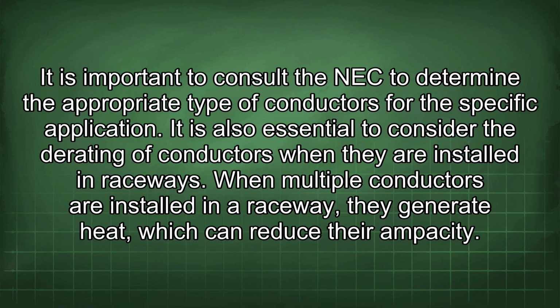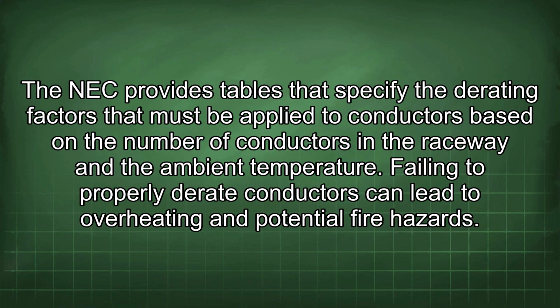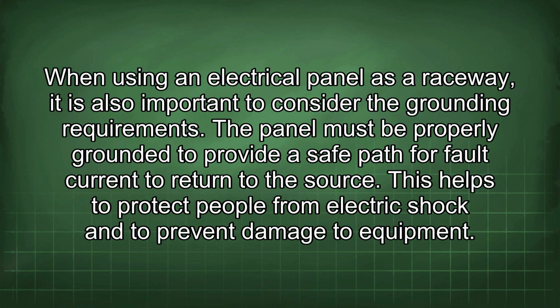It is also essential to consider the rating of conductors when they are installed in raceways. When multiple conductors are installed in a raceway, they generate heat, which can reduce their ampacity. The NEC provides tables that specify the derating factors that must be applied to conductors based on the number of conductors in the raceway and the ambient temperature. Failing to properly derate conductors can lead to overheating and potential fire hazards. When using an electrical panel as a raceway, it is also important to consider the grounding requirements.